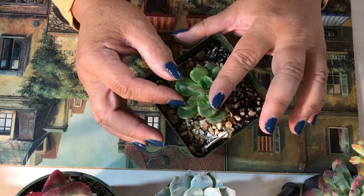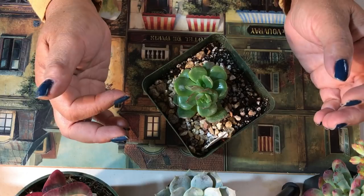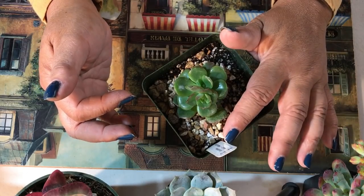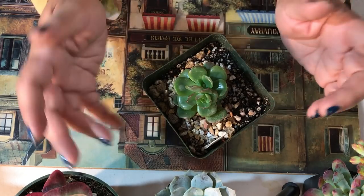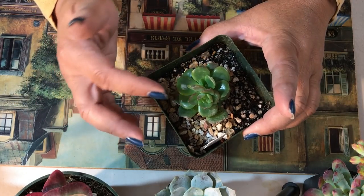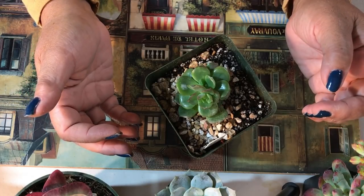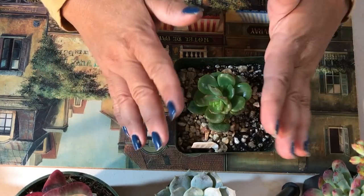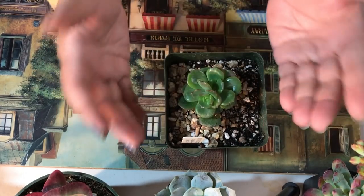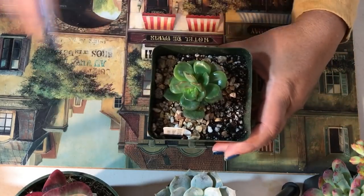It kind of looks like the unidentified sedum that I have, and I'm actually going to research this ciliata, because it could be what that one is, just picking up the characteristics of the same plant. So that's very small. It looks like a silver dollar, as big as a silver dollar, very small.